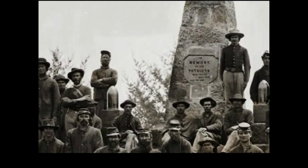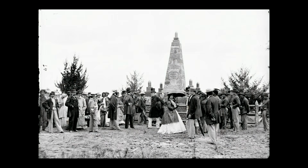And this one still stands, of course, on Henry Hill. And in a somewhat candid pose, you can actually see some people during the dedication. Incredibly, in the 1940s, it was discovered that these 200-pounder Parrott shells were actually live for 80 years, just sitting there. And these are the kinds that disintegrate you. They don't need to hit you. I mean, being near them is enough to disintegrate a human.